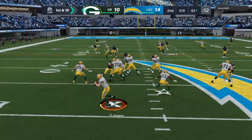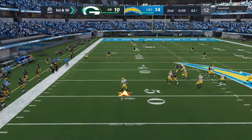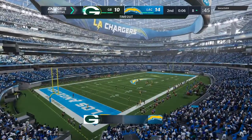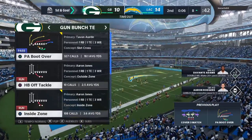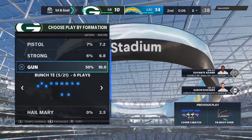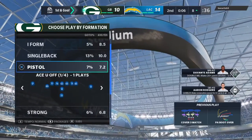So after the INT, it's Rodgers. Looking deep for Adams. Got a man, it's caught inside the 10. Now a timeout taken. Perhaps a chance for one more quick play and then another timeout if they hurry. We'll see.